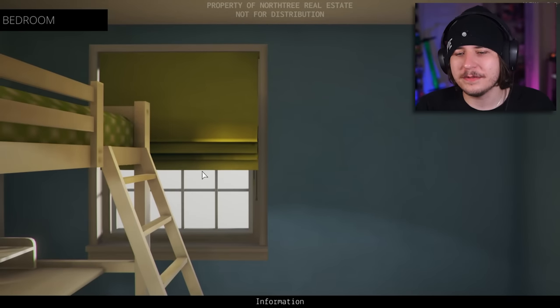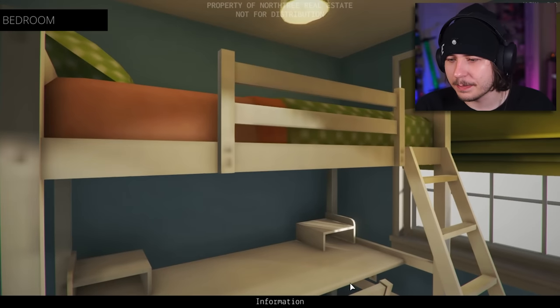And now, finally, we have the kid's bedroom with a f***ing killer bunk bed set up.